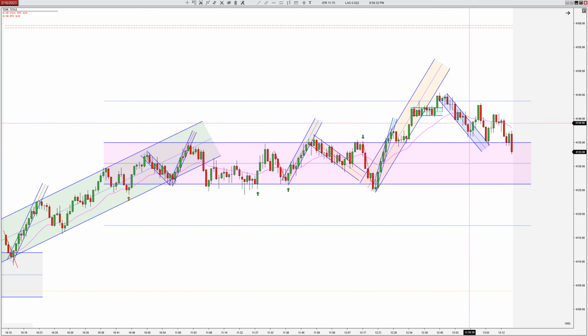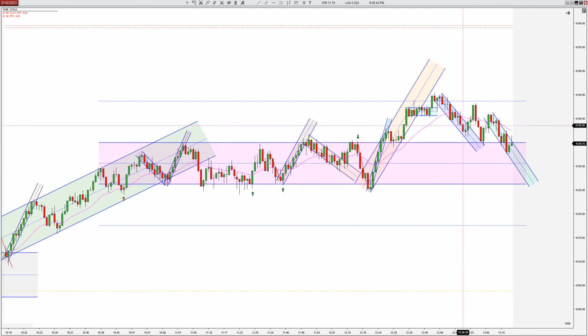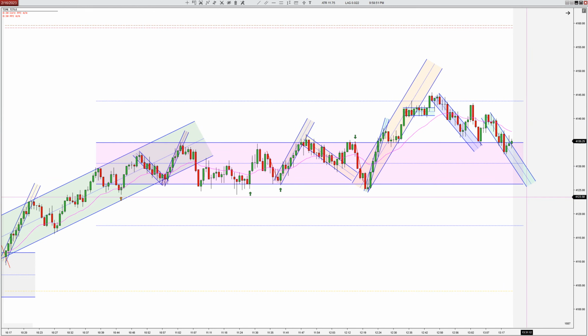Bounce at the support. It's a second entry long, but bias is really unclear, just chopping up and down. Like maybe another downtrend here. Get a failed second entry long, back inside the range. This is now the second leg down, so this could just be like a retest leg. So I'm not taking this.